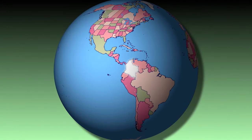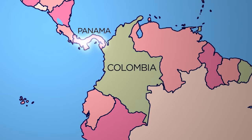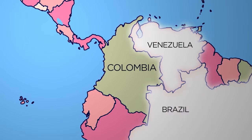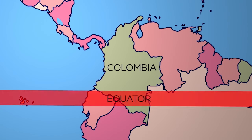Today we're visiting a magical ecosystem in Colombia called the Páramo. It might be unlike anything else you've ever seen. Colombia is located in South America. It shares a border to the northwest with Panama, to the east with Venezuela and Brazil, and to the south with Ecuador and Peru. The equator passes through the southern part of Colombia.